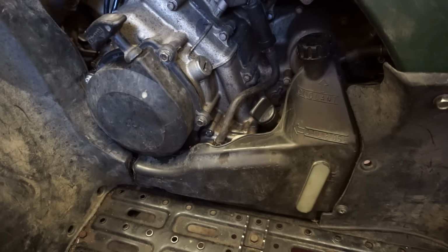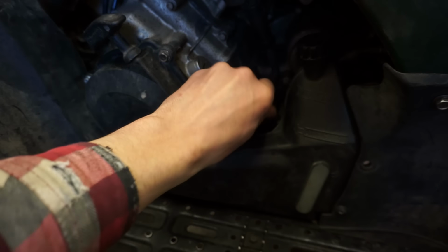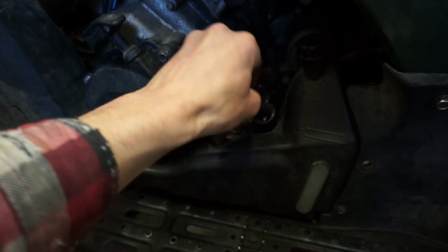All right, so the seller said they did an oil change on it. Let's just confirm that. Make sure the oil level's correct.